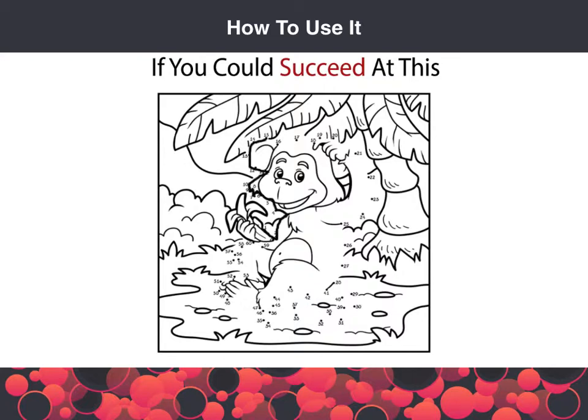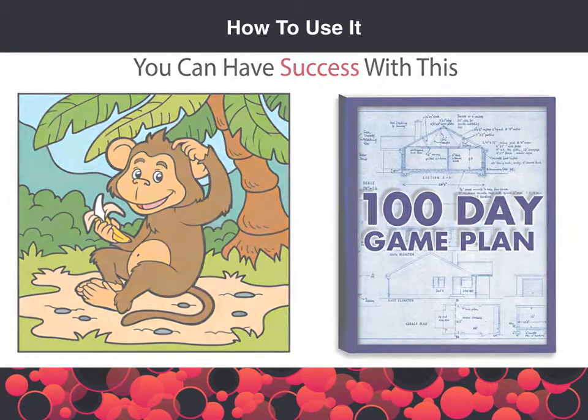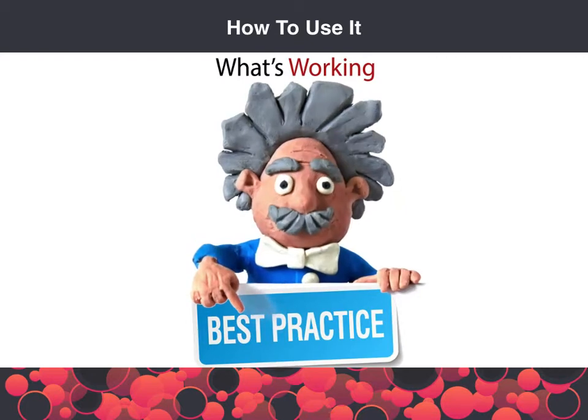When you were little, if you could paint by the numbers or connect the dots, if you could succeed at that, then you'll have success with this. We focus on best practices. What's working best for your peers?